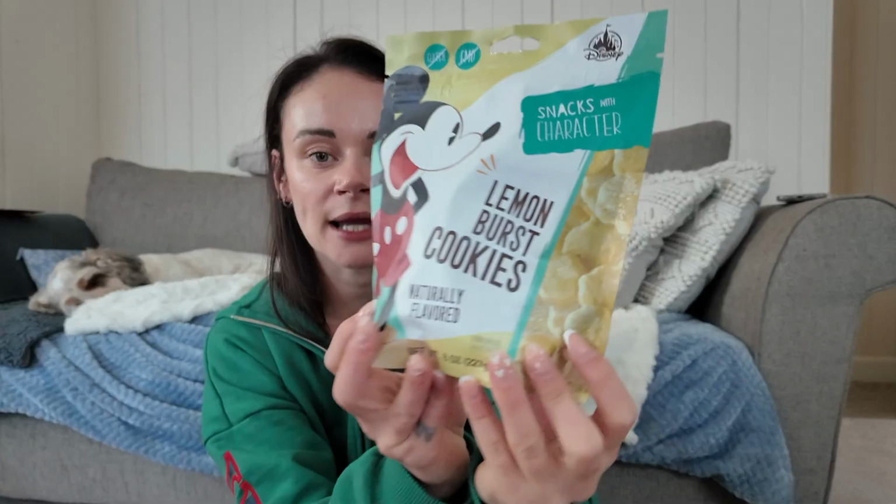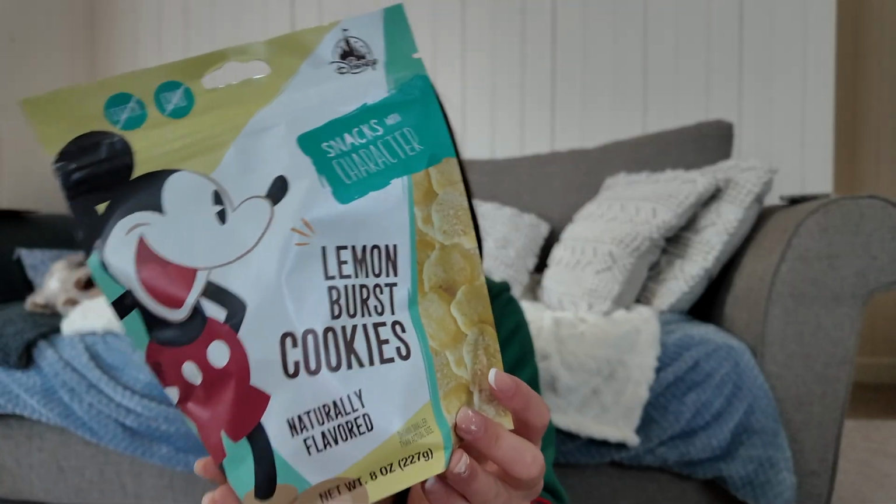At the end of the holiday, we had quite a lot of snack credits left, so we did go into the Goofy's candy store in Disney Springs to spend the remaining snack credits that we had left. So I think I got like 9 bags. I had 9 credits left, and Robin had 9, so we just split them. I picked up these little lemon burst cookies, which I haven't tried yet, but I'm very excited to try them. So I got 2 bags of those.